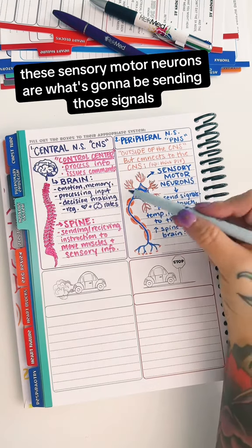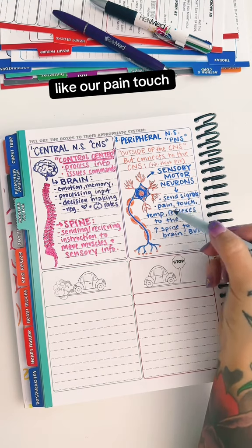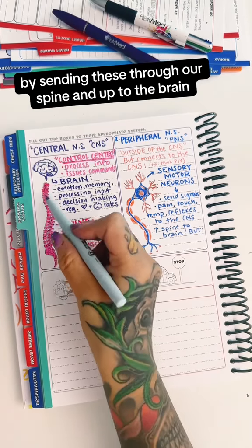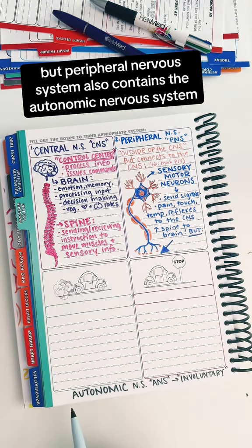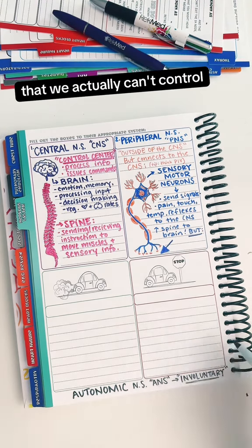These sensory motor neurons are what's going to be sending those signals like our pain, touch, temperature, reflexes to the central nervous system by sending these through our spine and up to the brain, where it's all going to be processed. But the peripheral nervous system also contains the autonomic nervous system, and this is the ANS. This is actually 2 types of involuntary nervous systems right here that we actually can't control.